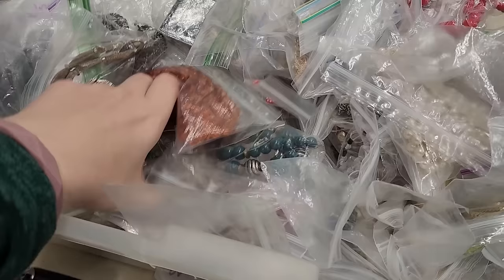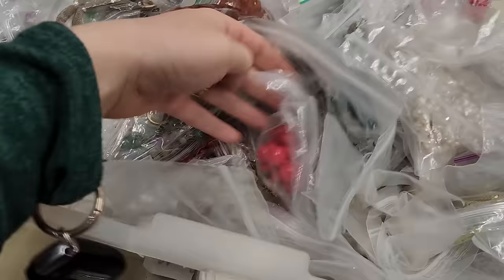Mama, do you know I actually got two maybes? Really? You did? I got the purple maybe and the mouse maybe.